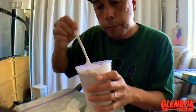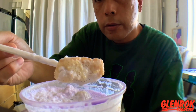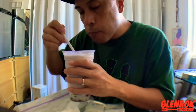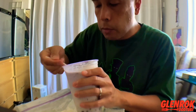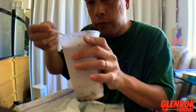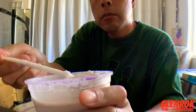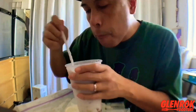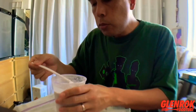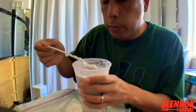Wow, this is really refreshing. Oh, look at this big chunk of flan right here. Custard. Yeah. Adds the sweetness. Let's get all the goodness from below. Bring it all up in the mix. And this is a sweet bean. Sort of watery. It's supposed to taste more evaporated milk than water. Maybe because of the crushed ice.